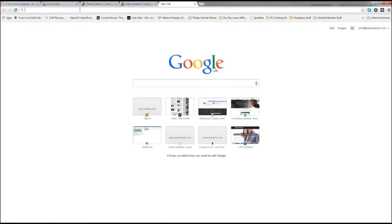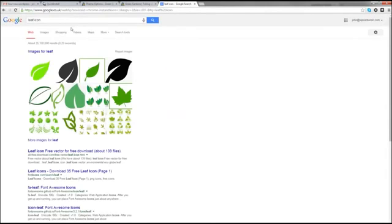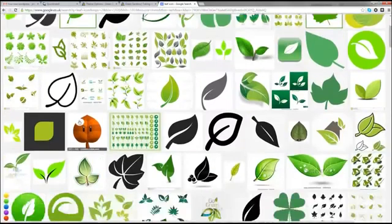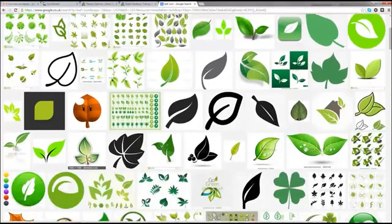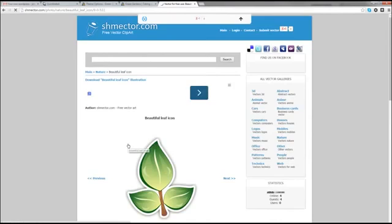We go back here, and I did the old trusty search on Google, and I'll show you what I did and where the icon's from. Now we type in leaf icon, go to images, and now we can see the particular image that I used. We go to Visit Page.